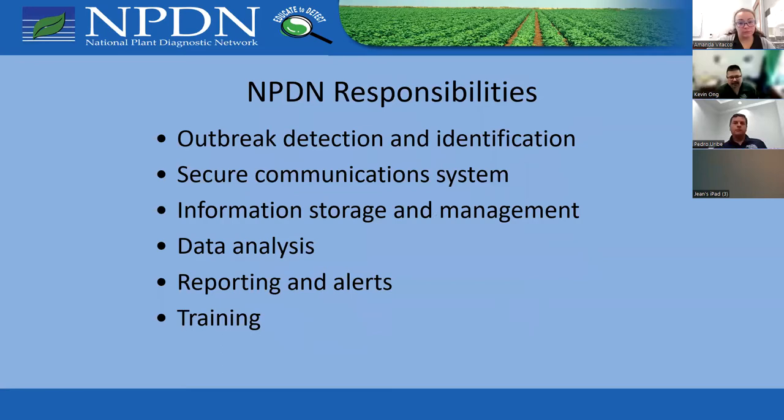One of the things about these slides that you're looking at, NPDN provided slides for first detector training, to highlight some of the things that NPDN does. And I think I mentioned some of this to you already. There are a few things that are really important today. And one of those is that second thing, which is secure communication system, or what they call information security. The issue is that things that come through the clinic sometimes should not be put out there. And not only that, we don't want to create undue panic if we don't have to. But at the same time, we want to get the information out there so that people can be aware about what's going on.